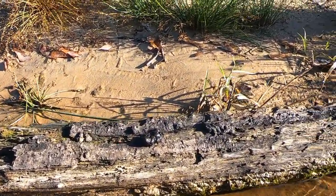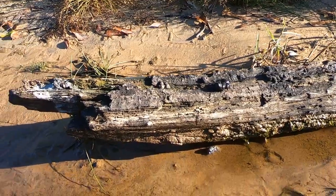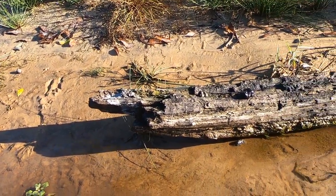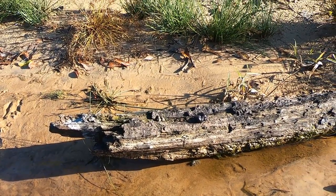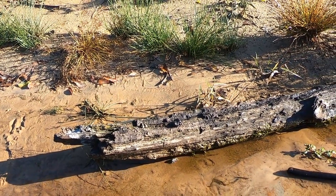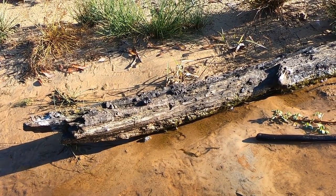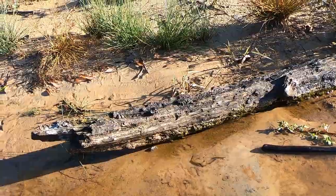There's fresh sign all over this log. Don't know whether it's muskrat, mink. I saw mink tracks in here the other day, but that looks more muskratty. I'm gonna put out a set and we'll find out in the next day or two, hopefully. We'll show you when I get that put in.